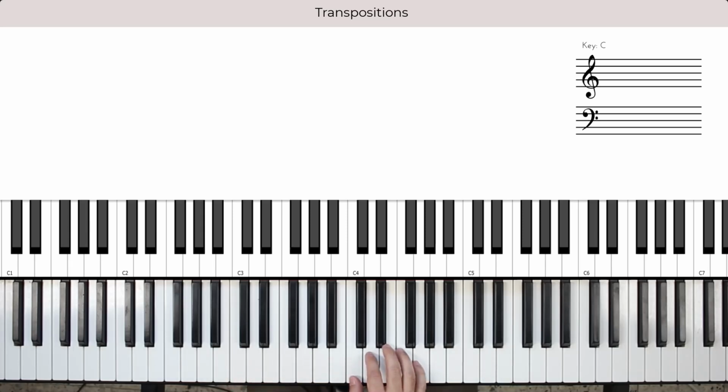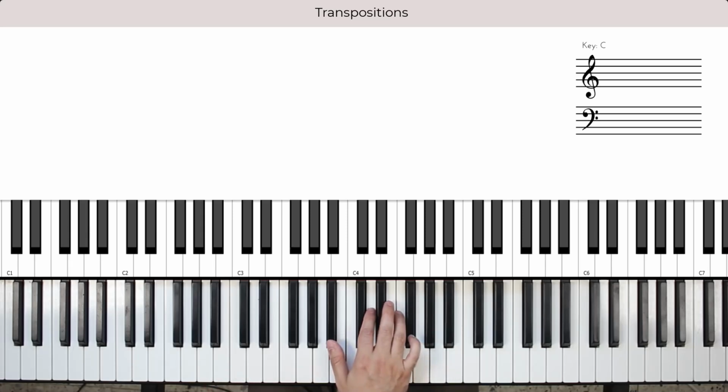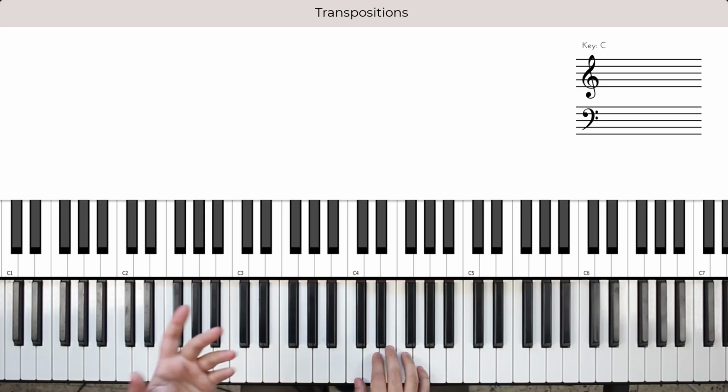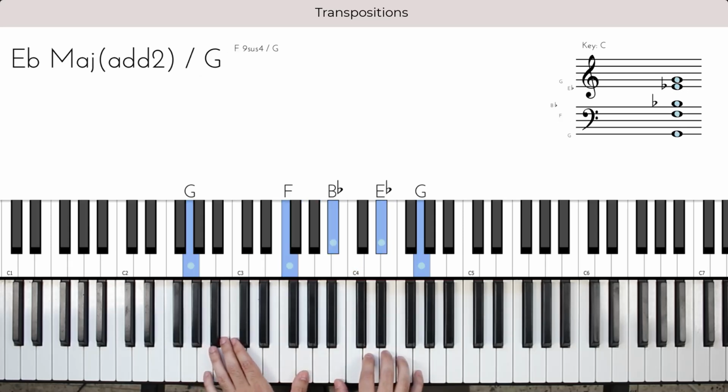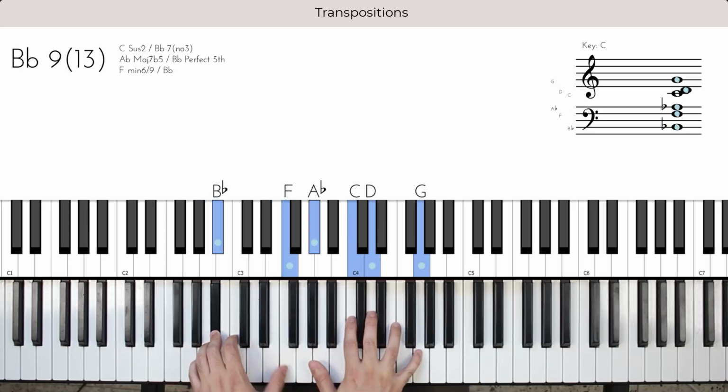And the reason for this is that you'll immediately be able to play with other people in any key. When you're playing in a band, you can very quickly move to any other key. You can play on an acoustic piano, of course, and acoustic instruments. And more importantly, you can start thinking about modulations within your own piece. Let's say if you're playing jazz, you're playing a 2-5-1. And then you can play a 2-5-1 immediately in a different key, in E flat.